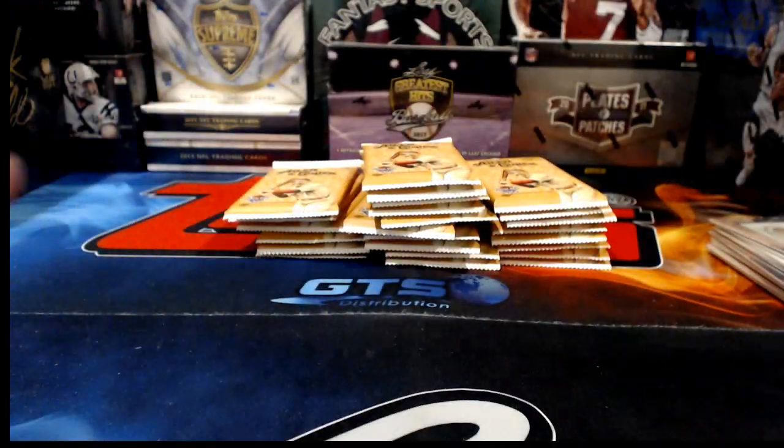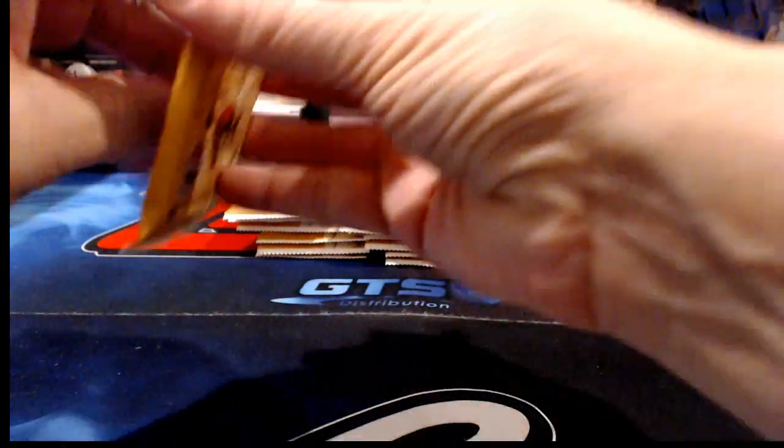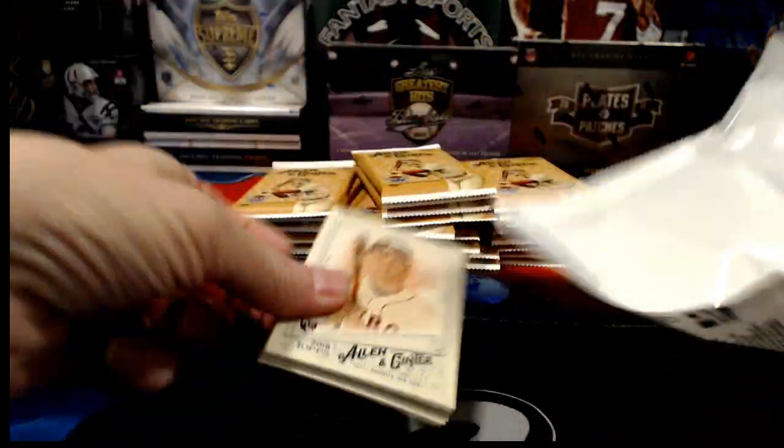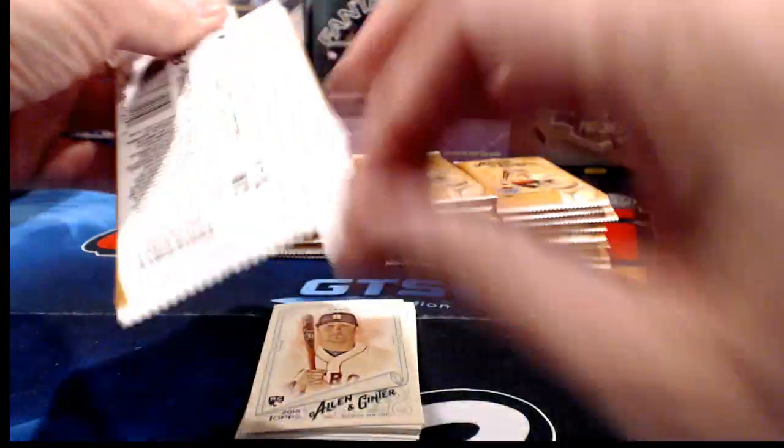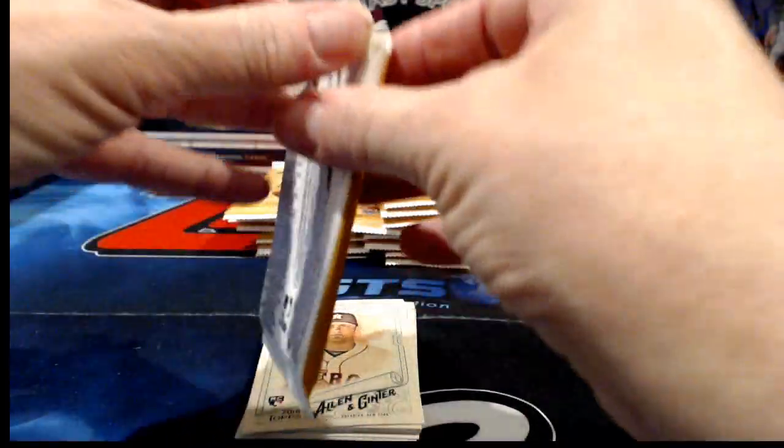Clayton Kershaw and the Dodgers. So I guess there you go. You know, leave it to Topps to allocate their Star Wars cards.